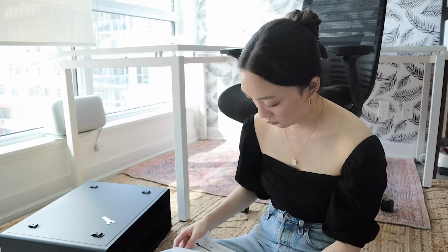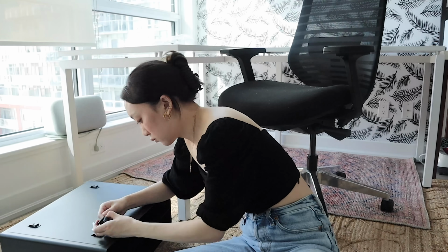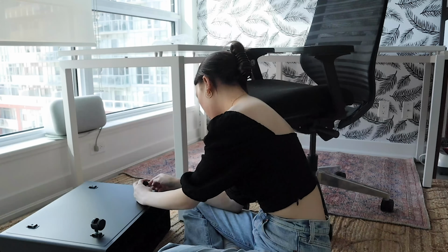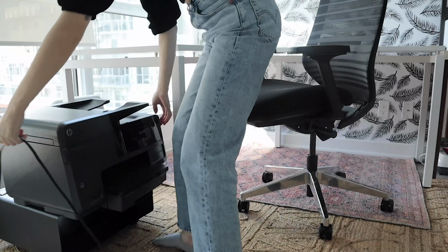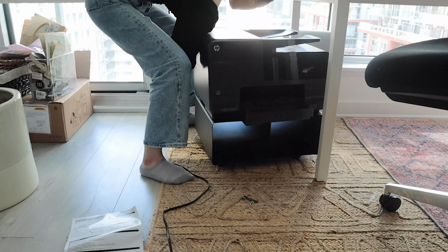I researched and found this awesome little cart that goes right under your desk, so you can just tuck your printer away and then wheel it out when you need it. It also has space for lots of printer paper as well. Love this product. I need one for myself.